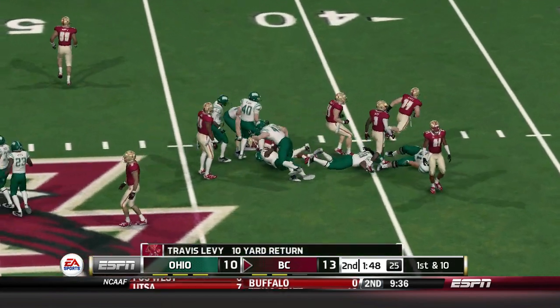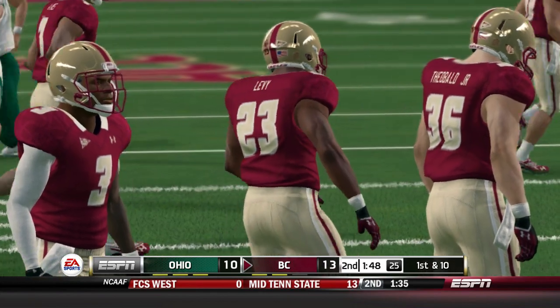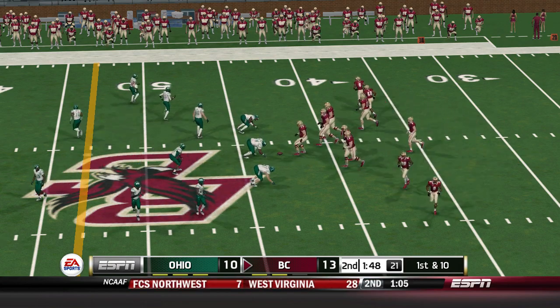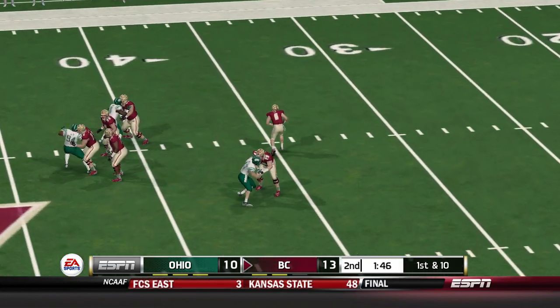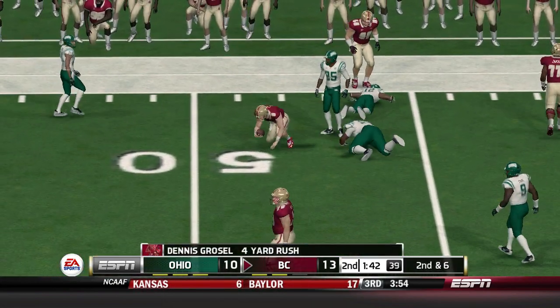Brought down at the 43. In a game that's this close, you can't afford to waste possessions. Boston College is up by three. Scrambling around. And he's tackled at the 47-yard line.